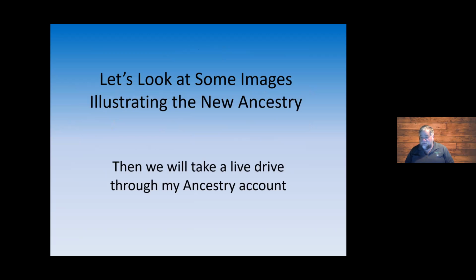So we're going to look at some of the images illustrating what I call the new Ancestry. And then hopefully we'll have a little bit of time at the end to take a live drive through my Ancestry account, and so you can see some of the things that you can do.